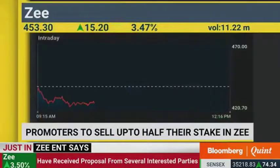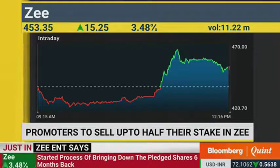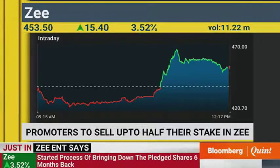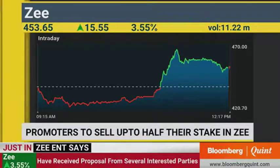Okay, we'll try to get the management later for a one-on-one interaction to get more clarity on the reasoning for this up to 50% stake that they want to sell in the promoter entity. But the chart is extremely interesting. From the lows of the day, it moved up almost 10%, and now it's trading flat for a while. That's Z for you.